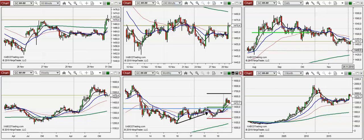I'm hoping that price will actually drop down to the 1,400 level. Then it would meet the daily 200, and it would again test this area on the monthly that has been resistance and has now become support. It would touch the 21 moving average. That would be a very healthy pullback, because as you can see here, the measured move is this big move.